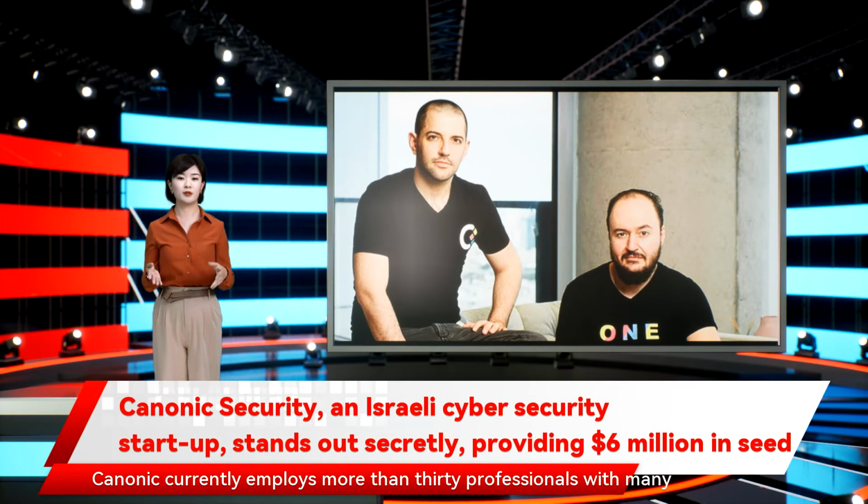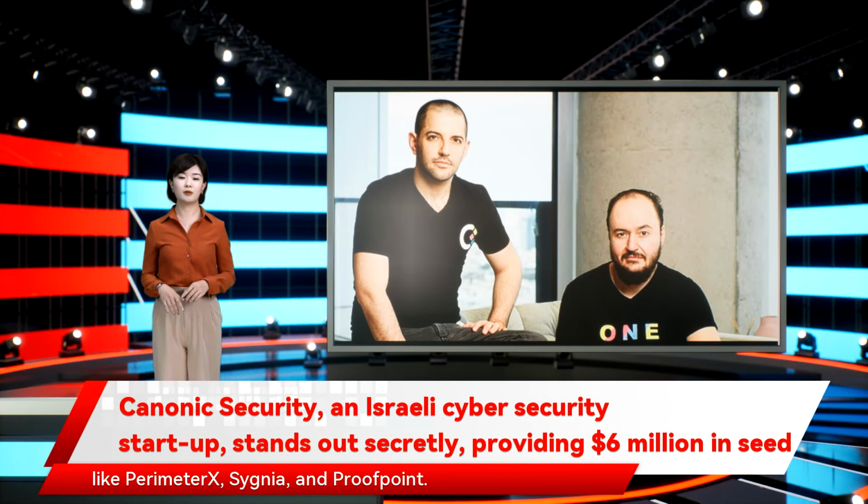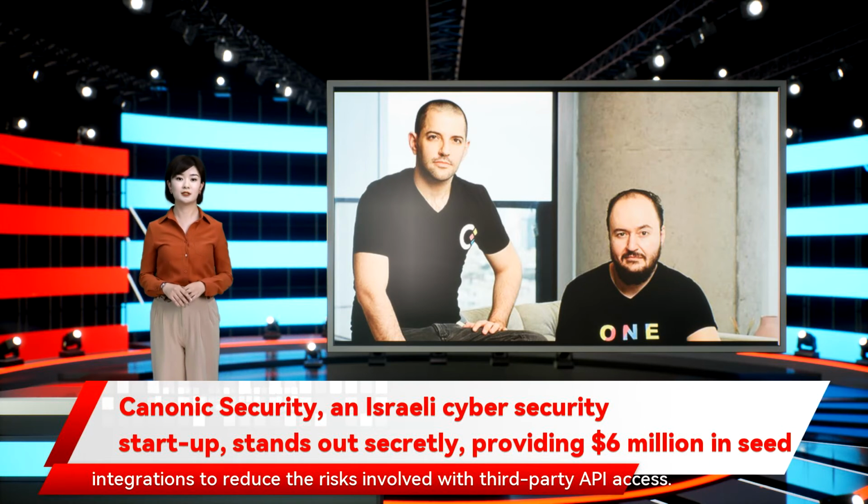Canonic currently employs more than 30 professionals, with many cyber researchers and engineers coming from leading security companies like PerimeterX, Signia, and Proofpoint. Canonic automatically maps business applications interconnectivity, uncovering harmful, vulnerable, or overprivileged apps and integrations to reduce the risks involved with third-party API access.